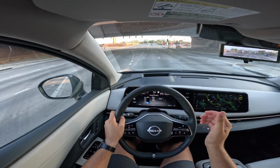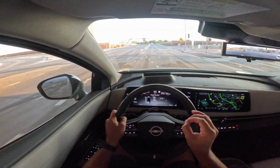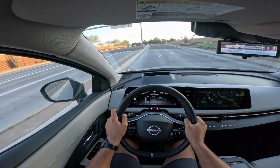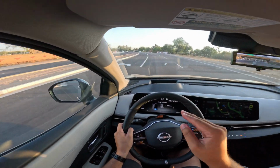So what's it like to drive the Nissan Ariya? Well, I'm gonna be honest, it was actually a really unexpected experience. You see, the steering with this thing is really direct, and it feels like you can point this thing in a direction and it just goes.